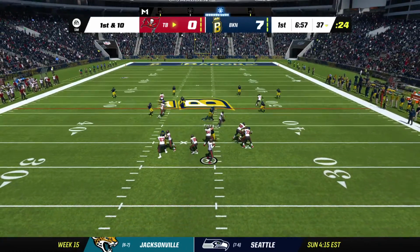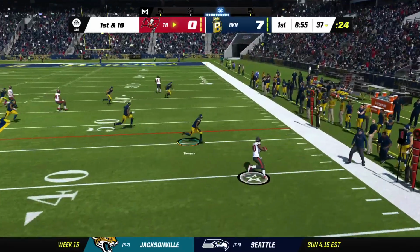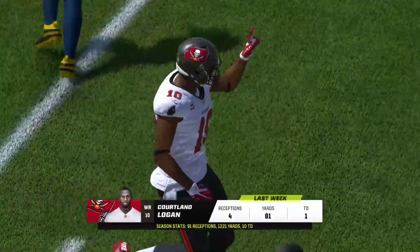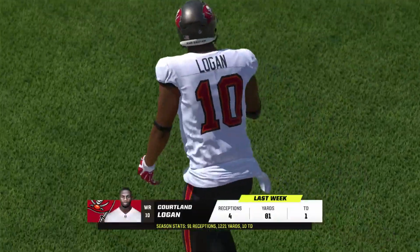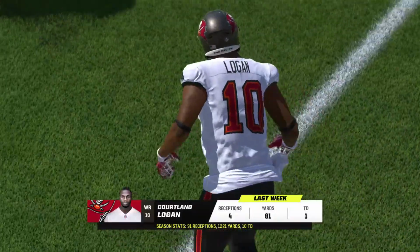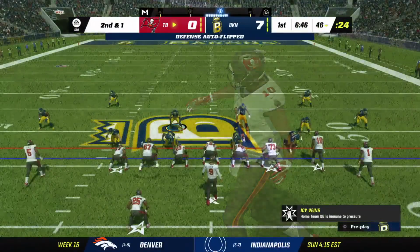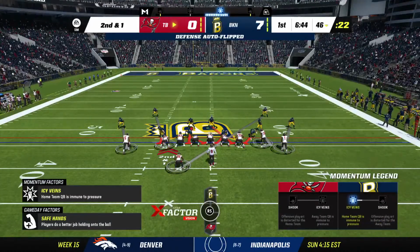Here's Burrow. He finds his man, complete. It's Logan. And he's able to get this one out closer to midfield across the 45. The numbers for him from a week ago: 4 catches, 81 yards, and a touchdown.